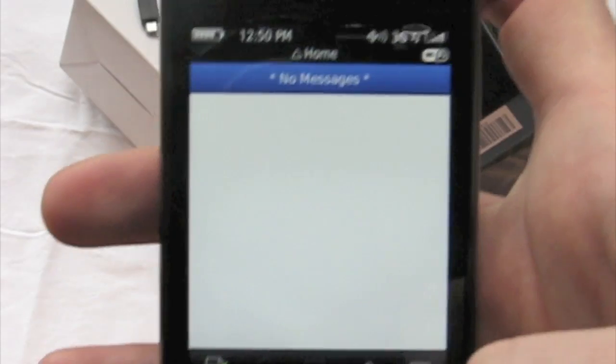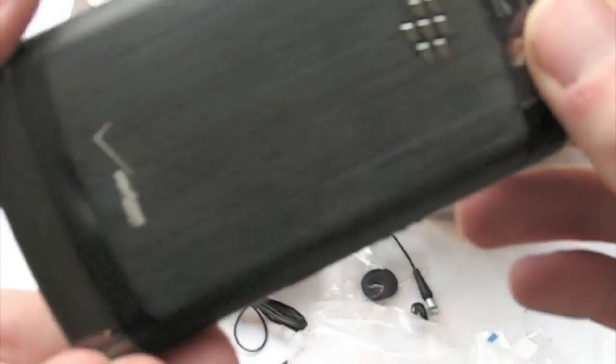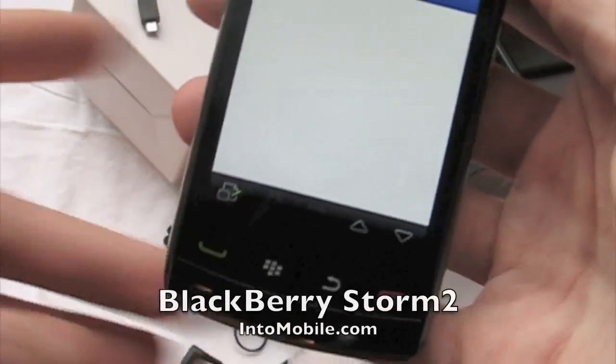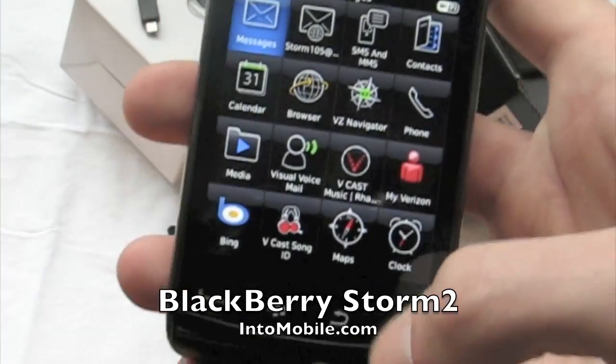So far, initial impressions, it has a very smooth user interface. The hardware is nice. Feels kind of heavy. 3.2 megapixel camera is nothing to sneeze at. It will certainly do the job. And I look forward to trying this out for the rest of the week. Anyway, this was Simon Sage from IntoMobile, and this is the BlackBerry Storm 2.